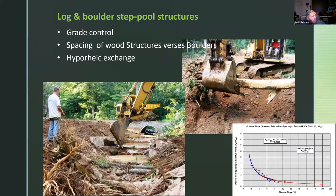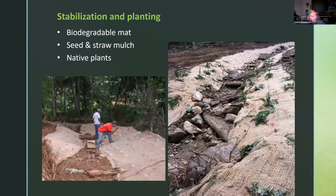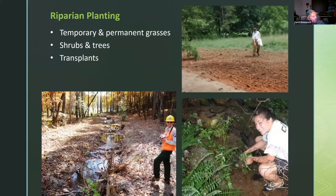This is a little bit what it looked like right after construction. You can see that the rocks, we had native plants, biodegradable mat on it just to give us short-term stability. We came out in the riparian planting and we planted a whole bunch of ferns. This was Jess. We transplanted the ferns and Bill Swartley. And we transplanted a lot of native trees and shrubs from upstream with Karen Hall's assistance and direction.